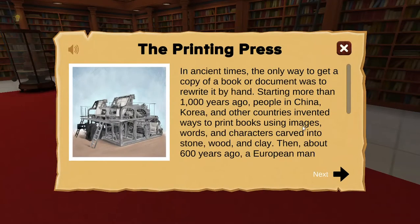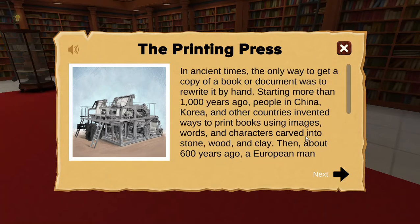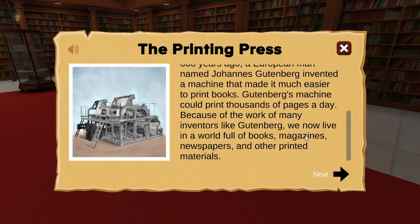The Printing Press. In ancient times, the only way to get a copy of a book or document was to rewrite it by hand. Starting more than a thousand years ago, people in China, Korea, and other countries invented ways to print books using images, words, and characters carved into stone, wood, and clay. Then, about 600 years ago, a European man named Johannes Gutenberg invented a machine that made it much easier to print books. Gutenberg's machine could print thousands of pages a day. Because of the work of many inventors like Gutenberg, we now live in a world full of books, magazines, newspapers, and other printed materials.